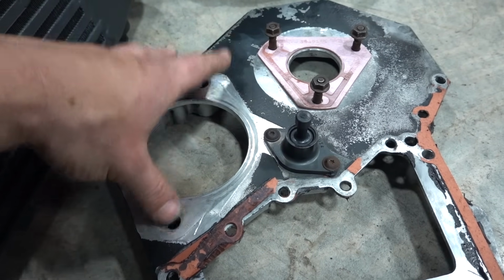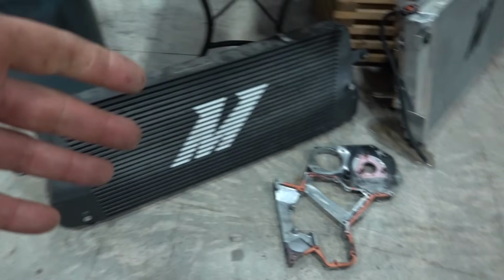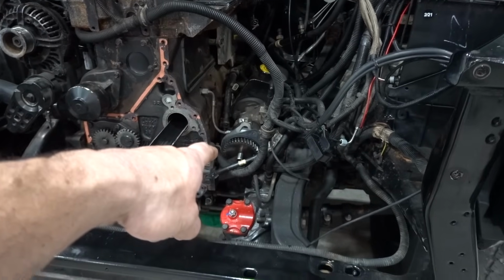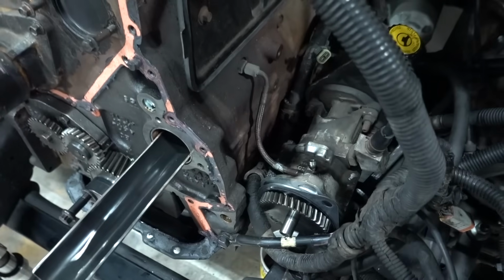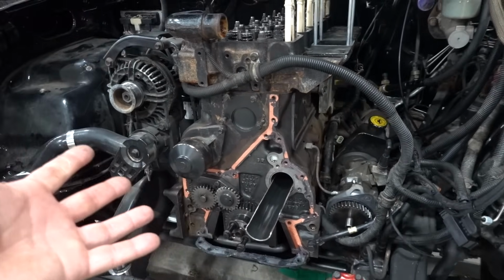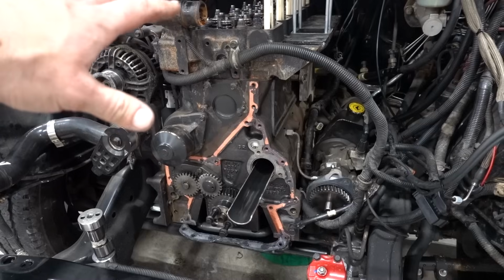As far as the vacuum pump and the pump that sits right here, that's the same, so that'll swap right over. That's why this is just laying right in the hole right there. Right there, you can see vacuum power steering should just bolt right on the new case. Again, seeing that this was a VP truck, we're putting on basically all of our factory stuff. It should fly together pretty quickly.